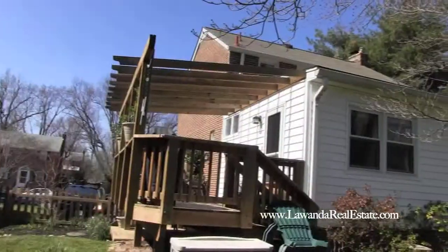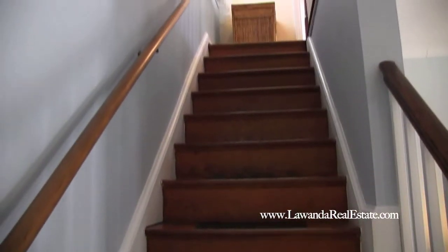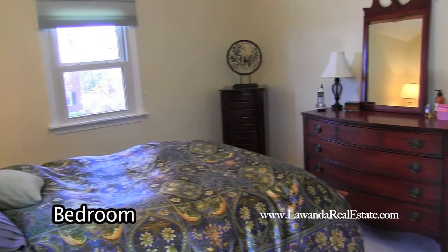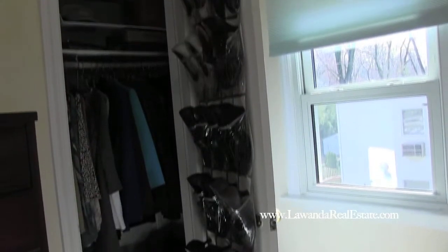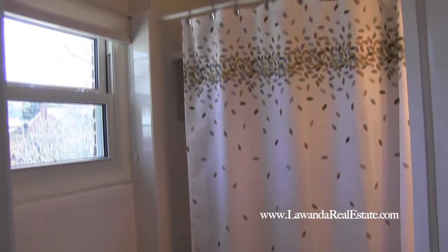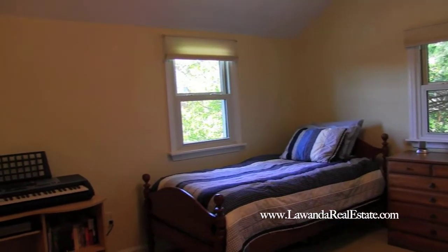And updated, we have a new furnace in 2012, a refrigerator. Front steps have been replaced, hot water heater has been replaced. In 2010, basement floors upgraded, new glass backsplash, new paint, dining room, kitchen. And in 2009, we have a new sump pump, deck, and pergola.